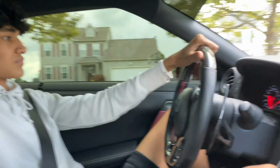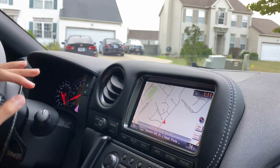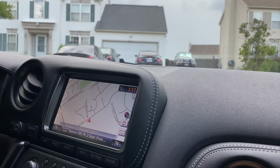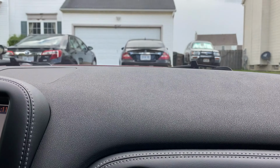And speaking of the Mercedes, we are pulling into the house right now. There she is. So that is what's going on, guys. And now let's head on over to the Mercedes dealership and see what happens.